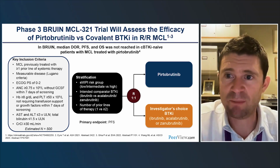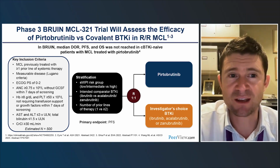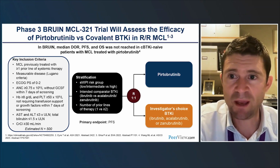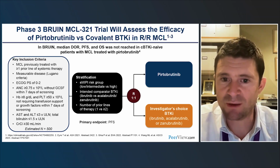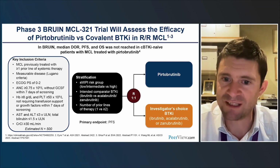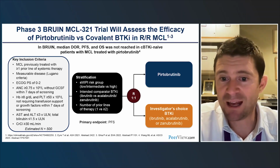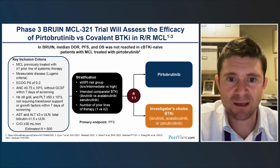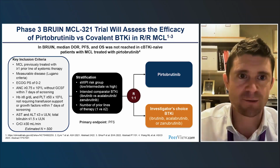As mentioned, there's a BTK-naive treated cohort with high response rates that have been initially seen, and this has encouraged the development and the enrollment into the Bruin MCL 321 trial. This is a superiority trial taking patients with mantle cell lymphoma who've received at least one prior line of therapy and randomizing patients between pirtobrutinib and an investigator's choice covalent BTK inhibitor, either ibrutinib for patients enrolling in the UK and Europe, or acalabrutinib, zanubrutinib for patients enrolling in the US based on approvals and availability. This is a study that's continuing to enroll, and we await the results of this with great interest.